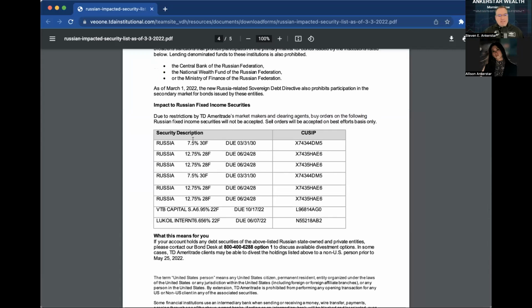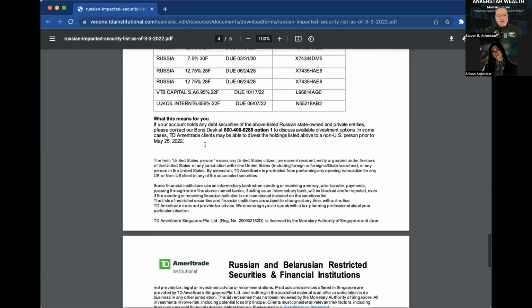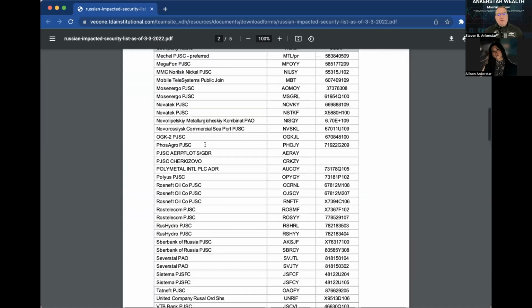These are paying 7.5, 12.75. These are not bonds you can find in the US. And if you're in this stuff because you ran a screener online and said, oh, I can do this myself, and you're like, oh, look at this sweet bond that's paying 12.75% in Russia, Russia's a big country, what could go wrong? Well, there's sometimes more to think about than just running a screener. But I just wanted to show that to you.